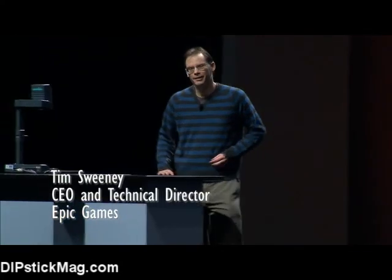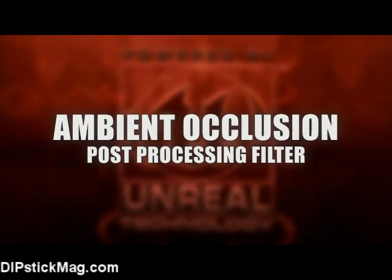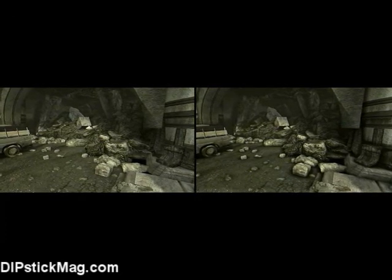So now we're going to show you some of the things we've been working on since we shipped the original Gears of War game. We never stop working on new features in the Unreal Engine. It's always a work in progress. We're always adding more. So one of the major new things we've added is ambient occlusion technology. This technology enables us to add much more realistic dynamic shadows to scenes using a pixel shader technique.